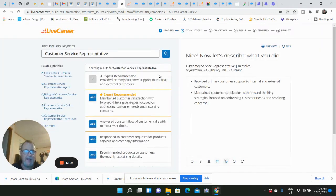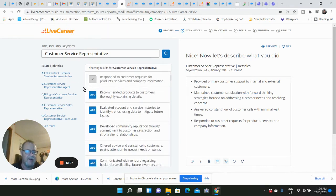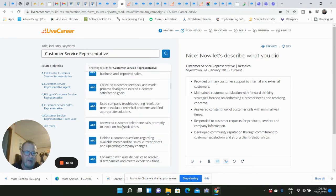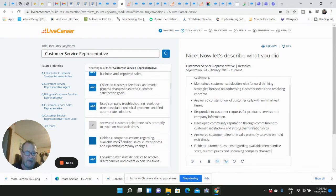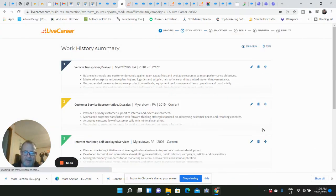So if you add recommendations, you can see that the keyword, you can put any keyword up here and it'll come up and respond in this actual list. So you can just click on these and add them into your actual information on your resume. So develop community reputation, bang, there it is, and it's all got the bullets, everything ready to go for you. It's all doing this all for you, okay? Answer customer telephone calls promptly, field customer questions, and it's doing it again all for you for nothing, okay?